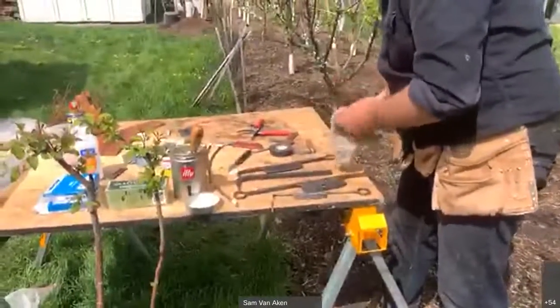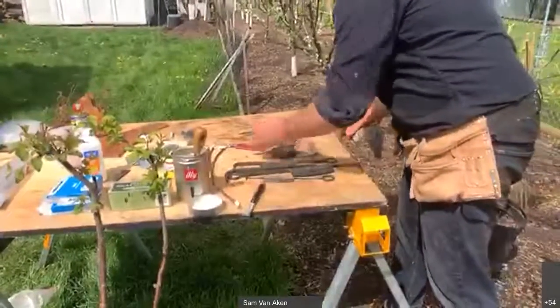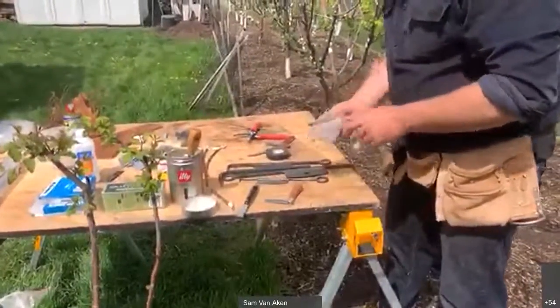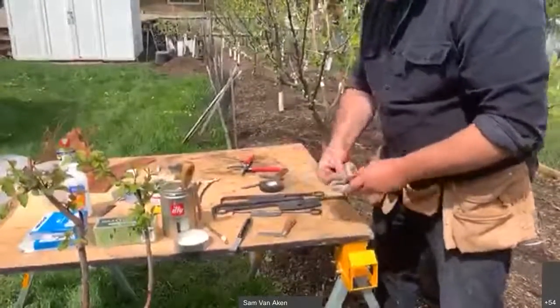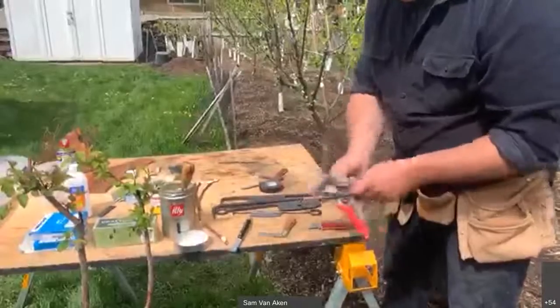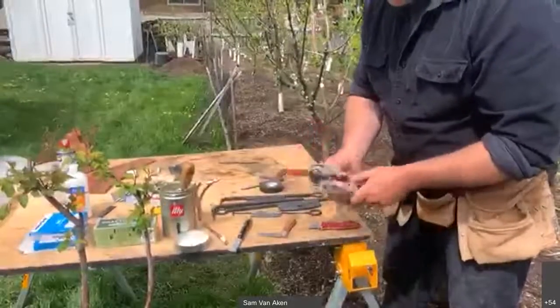So some of the other things that I have here are actually budding knives, and we'll start to use some of these. And the other thing that I'm doing that I should talk about, so this is a rag that's soaked in alcohol. And you notice between every cut and between every different variety, I'm wiping down all of the tools. And that's so that I'm not communicating anything from one tree to the next.